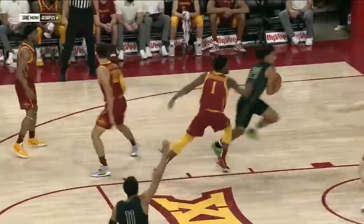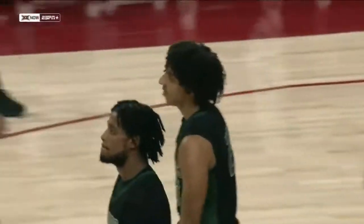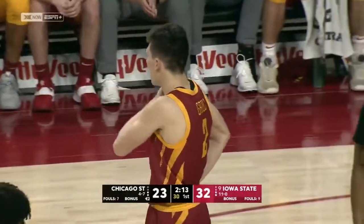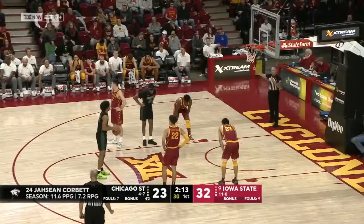And Iowa State needs to be careful here. They're not taking good care of the ball. And you start giving a team like Chicago State a little bit of confidence and belief. The basket starts looking a little bit bigger for them. They think they've got you a little confused on the offensive end. You don't want to give a team life in a situation like this. You just want to put them away as quick and early as you can.